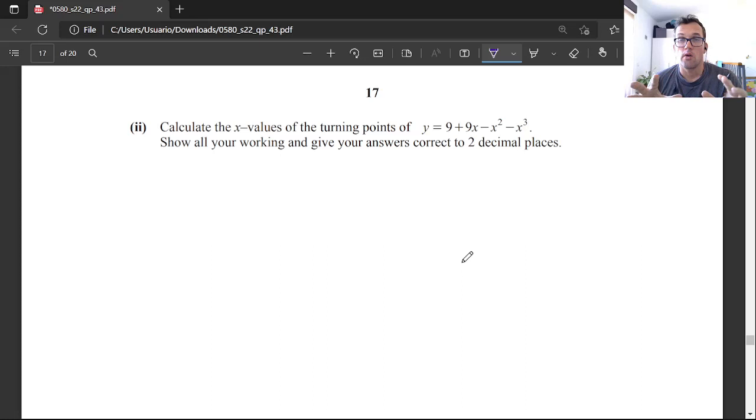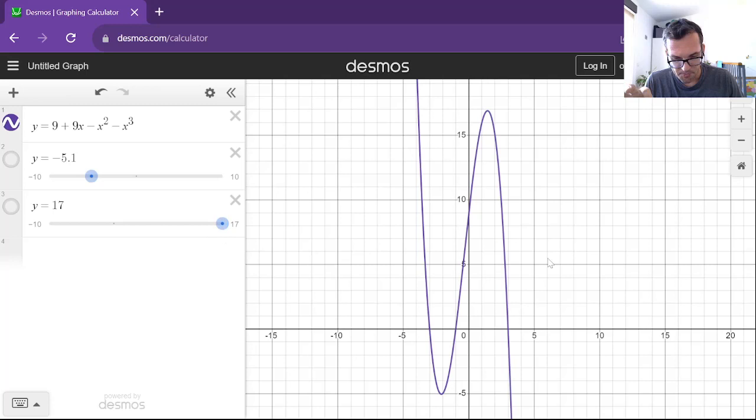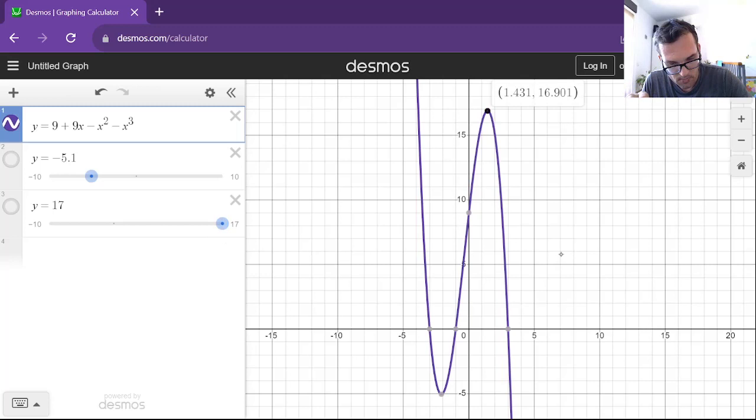Question 9b, part 2. And now they're talking about the turning points. All right, so let's look at that graph. 9 plus 9x minus x squared minus x cubed. There it is. Okay, and as you can see, the turning point is up there and down here. And there's the answer. The x value there is 1.43, and the x value for the turning point below is minus 2.097. Okay, how are we going to find them without the sketch?